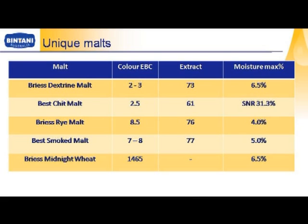Yeah, you can use it in just about any beer, but it's one worth having a look at if you get the chance. Best chit malt. This would be the only under-modified malt that I've seen in the country. If you look at the SNR on that, 31.3%, really under-modified. I don't know, we don't sell a lot of this. A couple of people look at it.